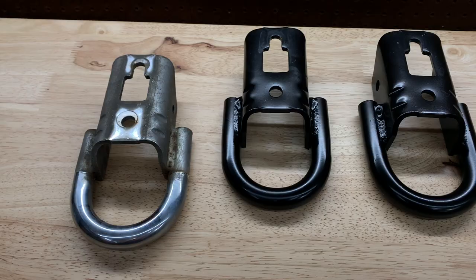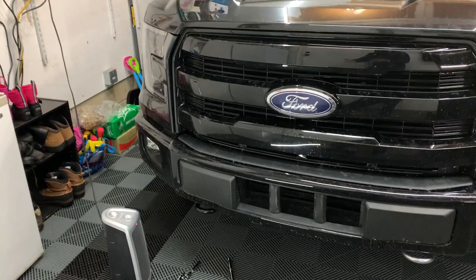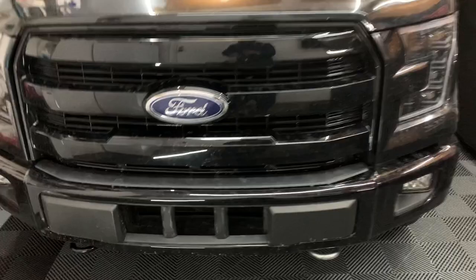Just for reference, there's the stock chrome ones. There's a nice new black one, so way better. All right, guys, so we got that one replaced. For whatever reason, my camera did not record me putting that one on, so kind of frustrated, but I'll record this side. I just wanted to show the difference between the two.